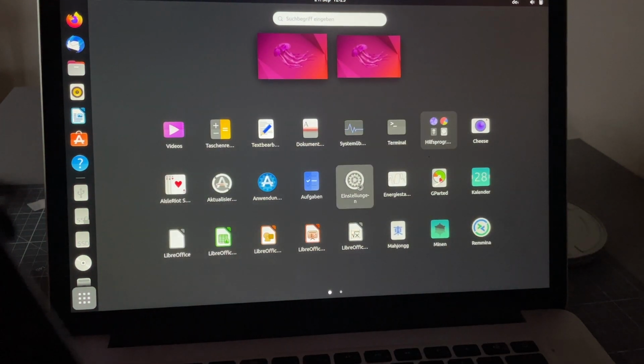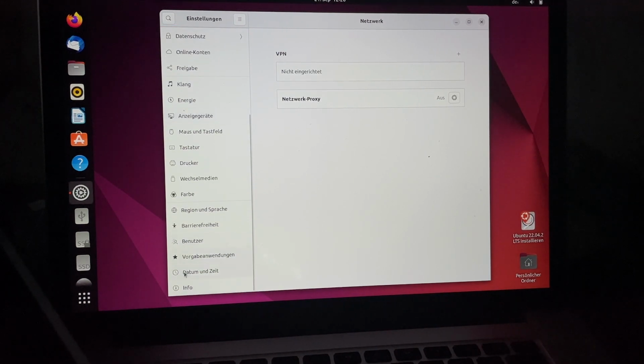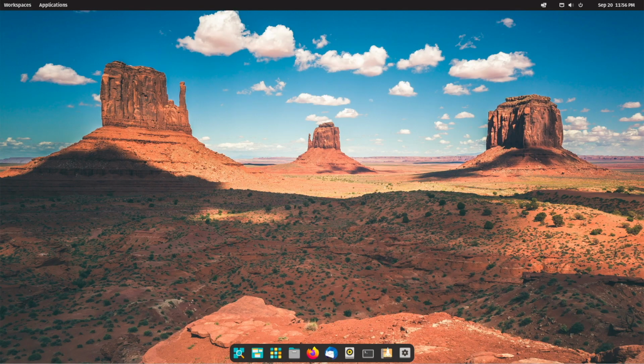If you don't like it, you can shut down the system and either continue using macOS or try another Linux distro. If you like the whole thing, you can click on Install Ubuntu. The button should be at the bottom right of the desktop. Then the installation process begins.